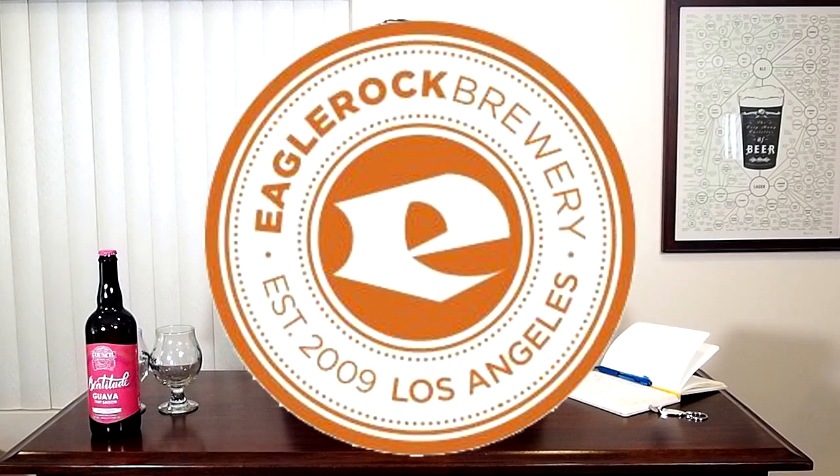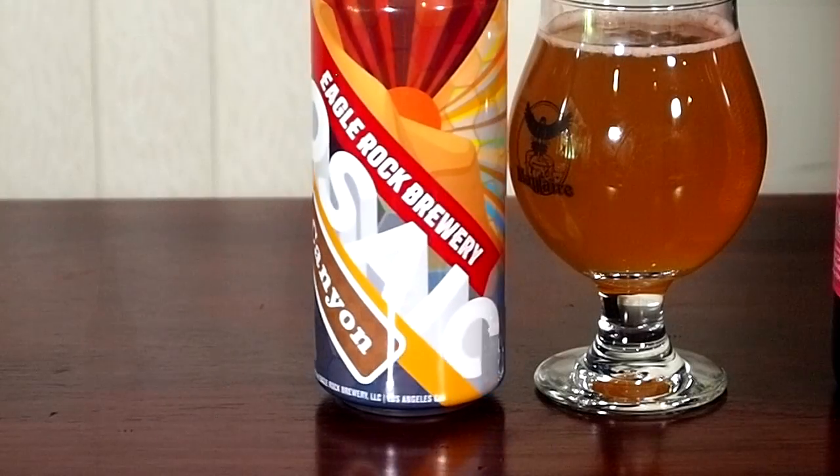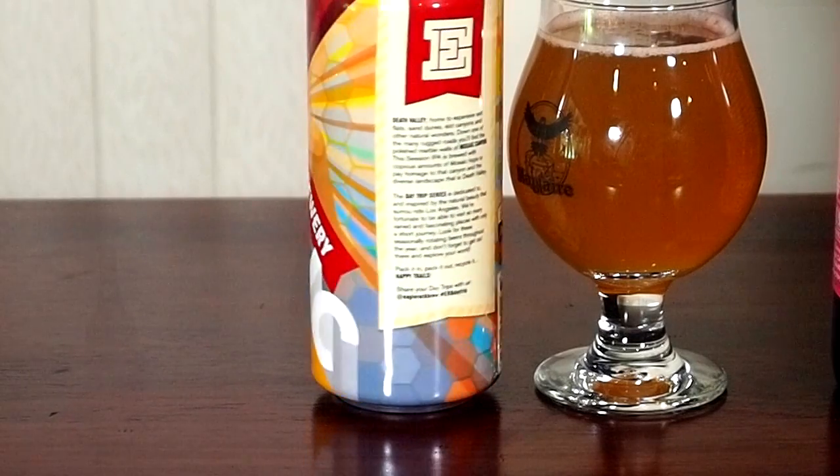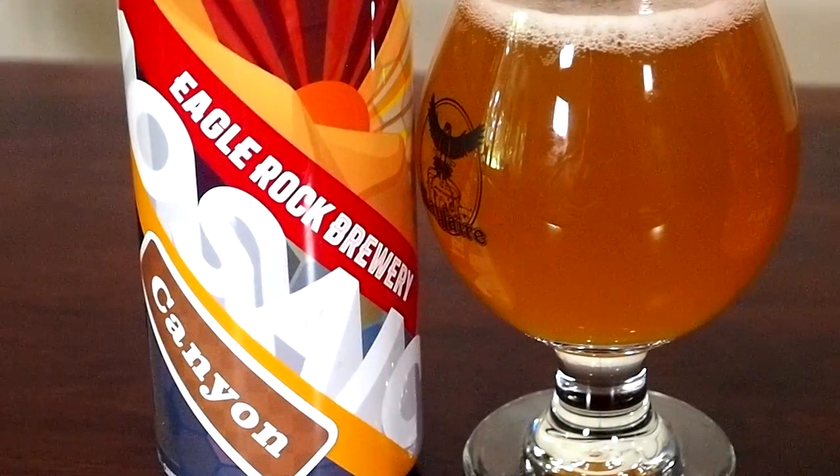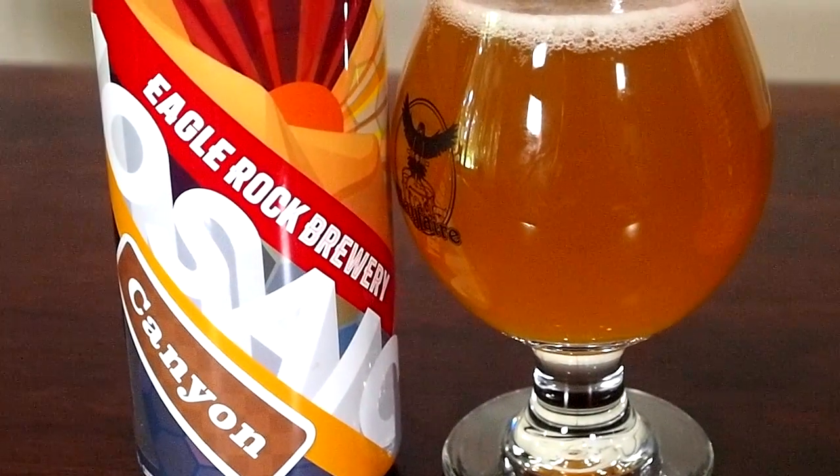Up first, we have a session IPA from Eaglerock. Eaglerock's been brewing since 2009. They were the first craft brewer to open in the city of LA in almost 60 years. So let's take a look at this guy. This is a nice gold color. It's got a decent amount of haze. I'm guessing it probably has something to do with all the hops.